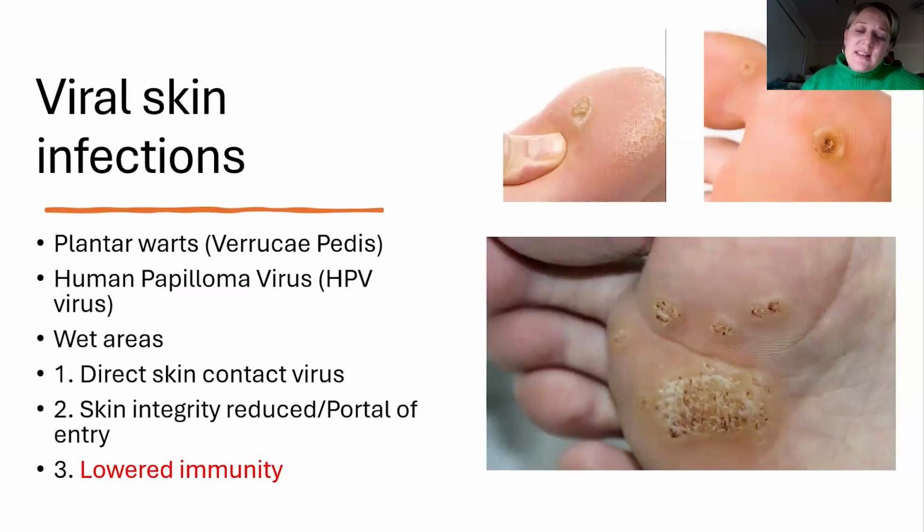Other types of infections that you can become more prone to when you have rheumatic conditions are viral skin infections. One of the most common would be plantar warts. The proper name for that is verruca pedis. Plantar warts are caused by the human papilloma virus, HPV. There are over 120 different types of HPV virus. The ones that go into the foot are only a few, and they're non-cancerous, okay? But they can be very, very painful if any of you have had plantar warts before.